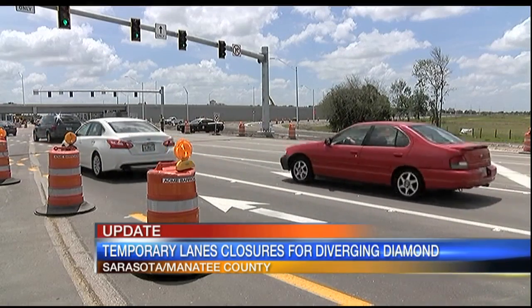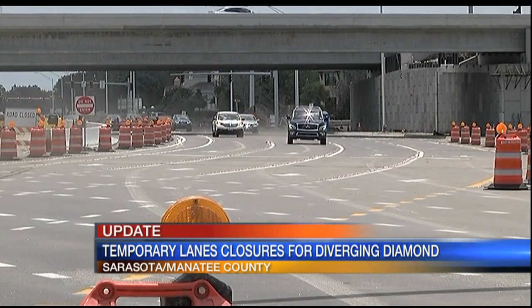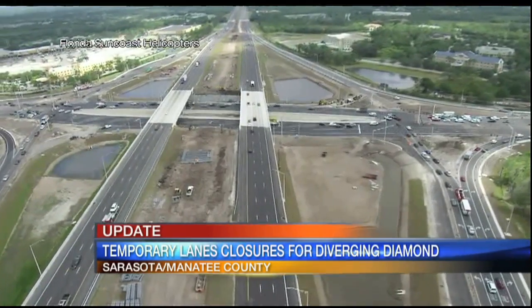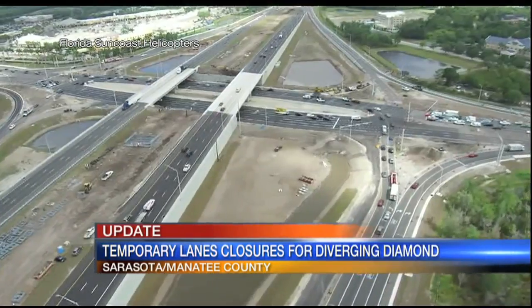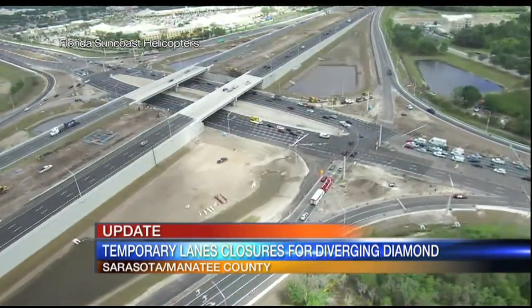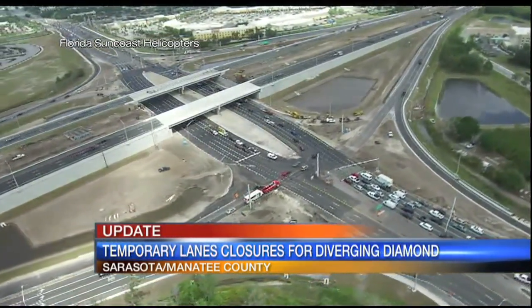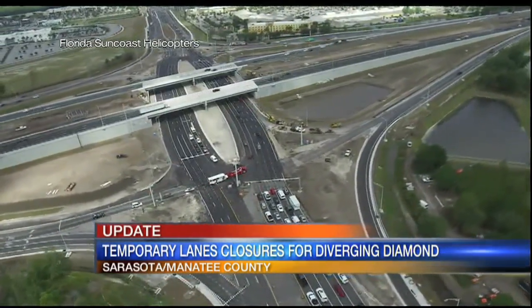An update now on the Diverging Diamond construction project at I-75 and University Parkway. The project consists of constructing a diverging diamond interchange, adding auxiliary lanes north and southbound I-75, and new bridges on I-75 over University Parkway. Much of that is already done, but there will be temporary single-lane closures on north and southbound ramps at I-75 at University Wednesday, February 21st between 11 p.m. and 5 a.m. That's when crews will be placing the final layer of asphalt on that ramp. The project is expected to be completed early this year.